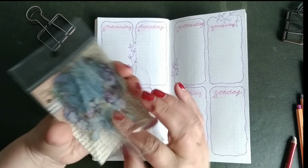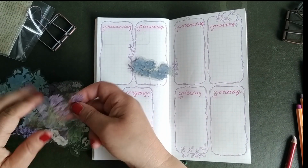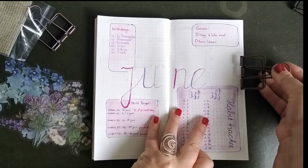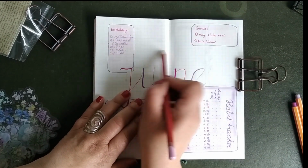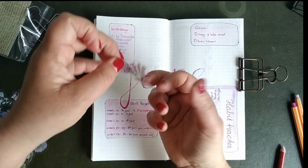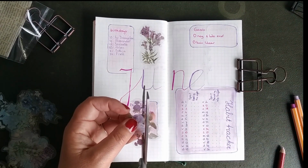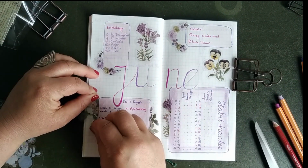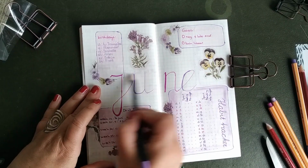And these are the flowers. I bought a new package of flowers, and I'm going to use the purple ones. It's always so nice if you receive something new, flowers or something like that, then you always have the feeling, oh, what am I going to do with it? And in this case, I thought, why am I not going to use them in my spread? I can draw things, of course, but sometimes it's also very nice that you can use the things you bought. And I can't draw this kind of beautiful flowers. I wish I could, but I simply can't.